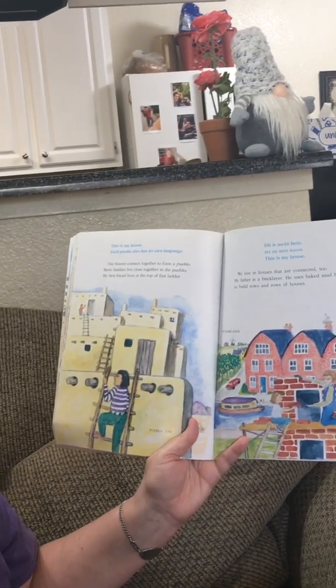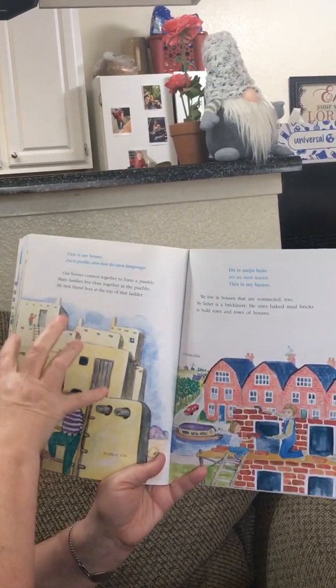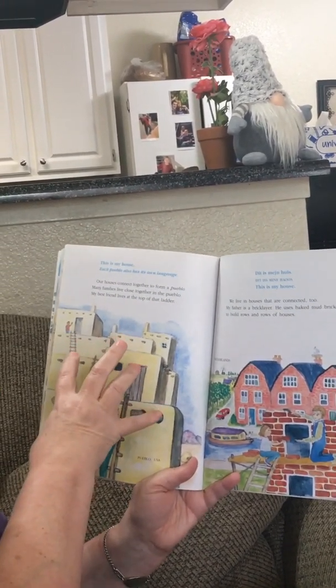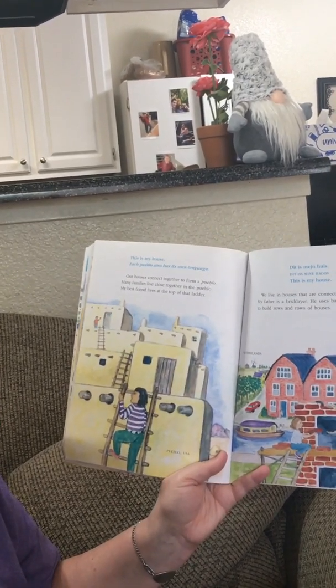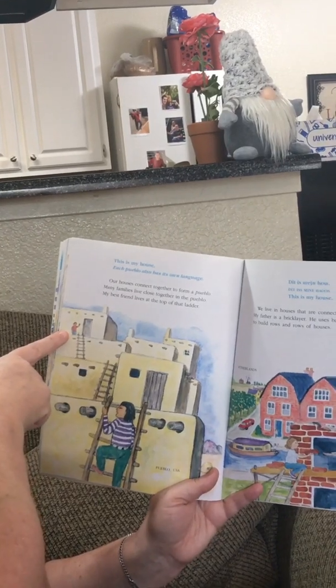This is my house. We don't say it in their language because every single pueblo has their own language. Our houses connect together to form a pueblo. Many families live close together in the pueblo. My best friend lives at the top of that ladder.